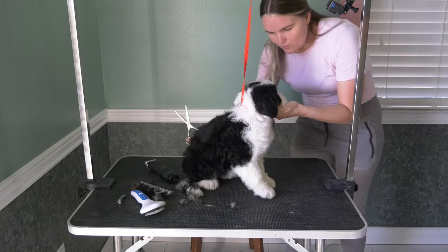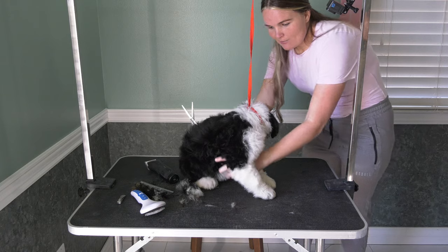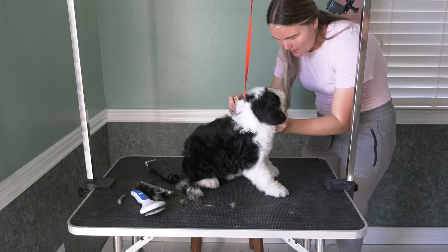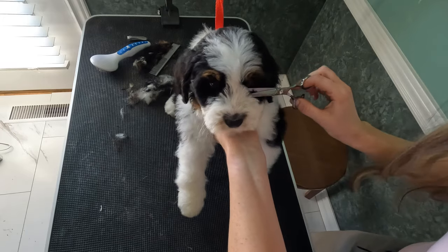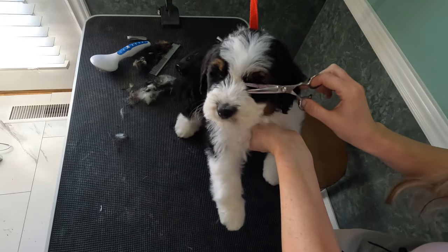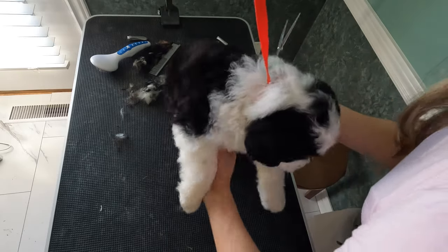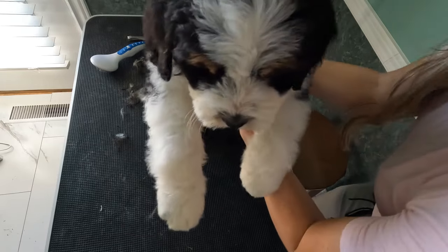This is his beautiful face, and I have trimmed his eyes before. I just like to go right in, be very careful. I'm gonna pick him up a little bit. That will help him hold still. Okay, let's see here.